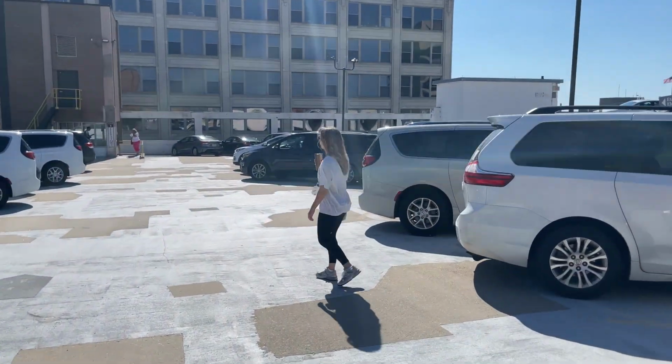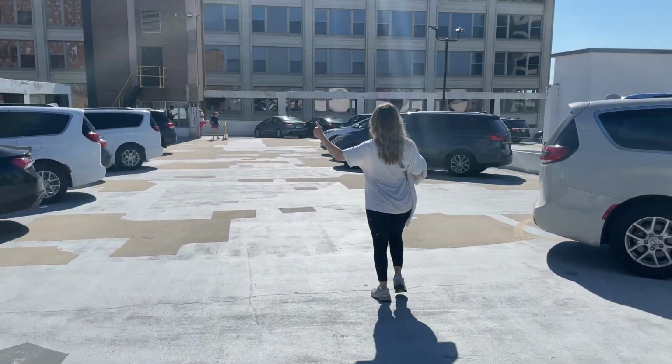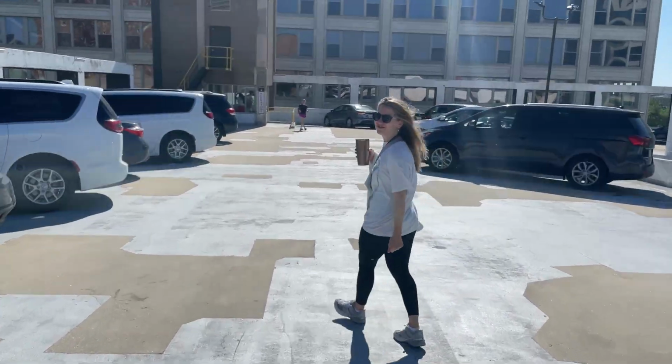Are you ready for day 2? Actually kind of cool walking around Milwaukee. It's a really cool city. There's so much old, really pretty architecture. You know, the river's really cool.